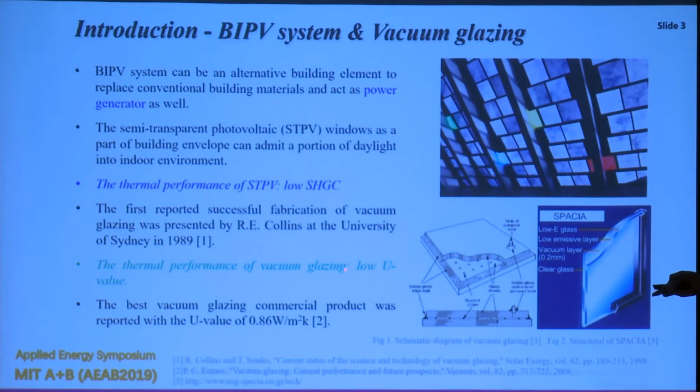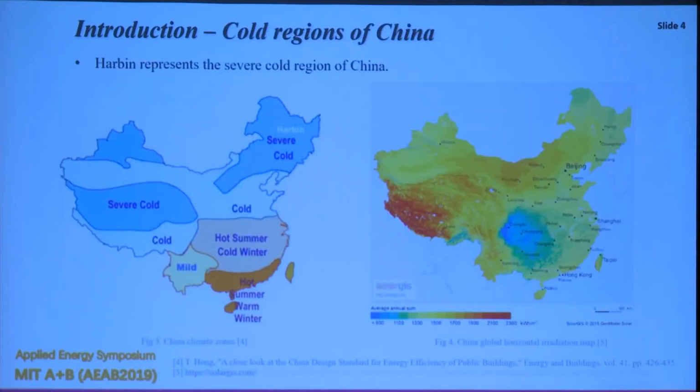So the thermal performance of the vacuum glazing shows a very low U value. And as I mentioned, the PV glazing has a very low solar heat gain coefficient. So how about applying this kind of technology in the cold region of China? As we can see, China has a very large area with several different climate regions, and one of the regions in the northeast has a very, very cold extreme weather condition.